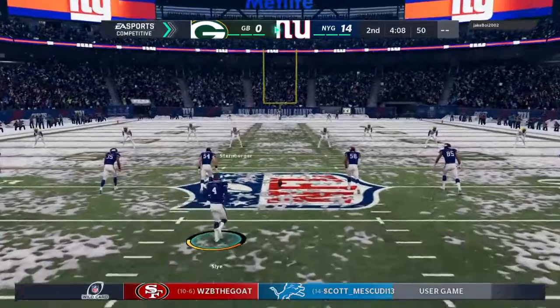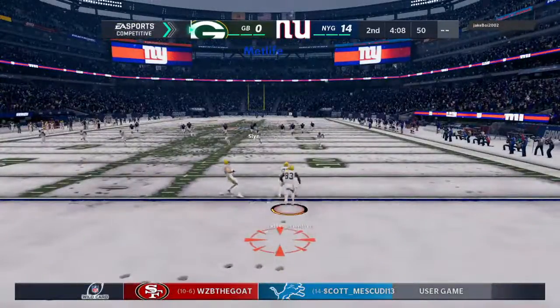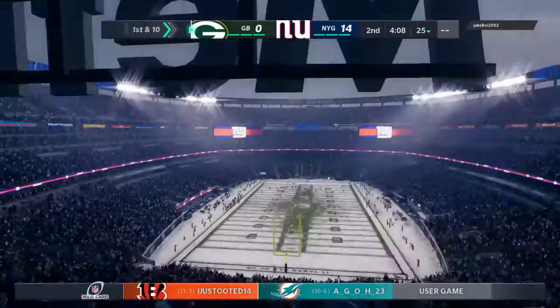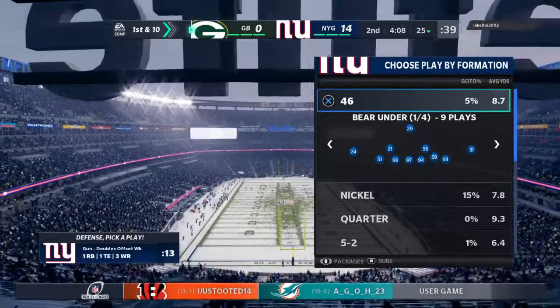After the roughing penalty on the PAT, they'll kick off from 15 yards further upfield. And that one will bounce out of the back of the end zone, so we will start here at the 25.